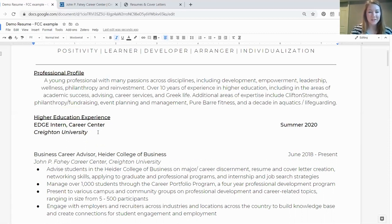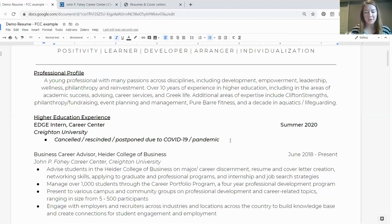So what we would encourage is either one bullet point here or something just behind this information here, that simple line that just says canceled, or maybe it's rescinded, or maybe it's postponed due to COVID-19 or pandemic or whatever you want to detail it in there as. This is a great sign then we can showcase to employers, to future professional schools, whatever it might be, that you had this experience secured and you were unable to achieve it.